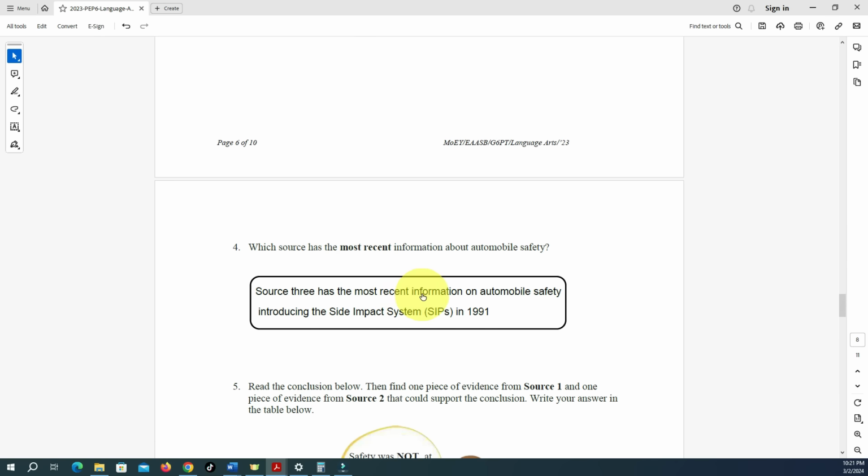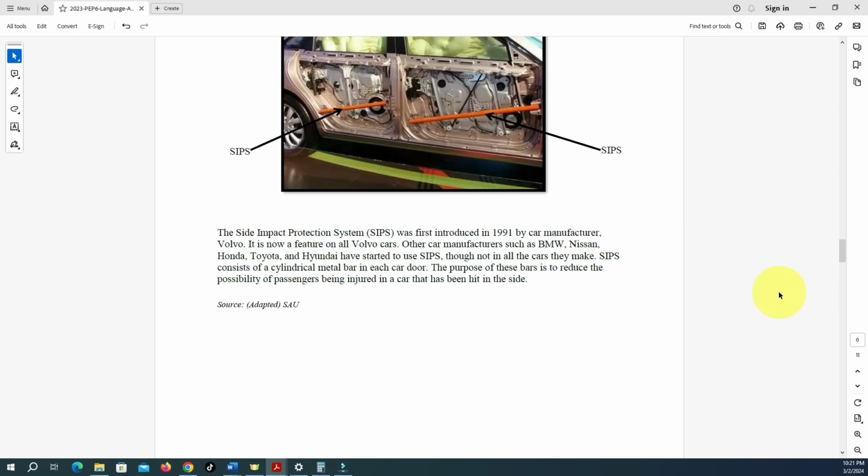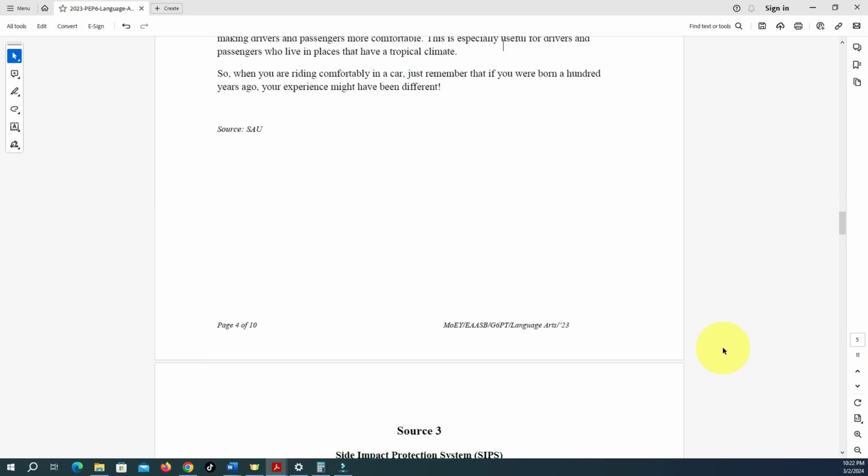Which source has the most recent information about automobile safety? Now my answer, I have source 3 has the most recent information on automobile safety, introducing the side impact system in 1991. Why I said that? Because this actually was introduced in 1991.